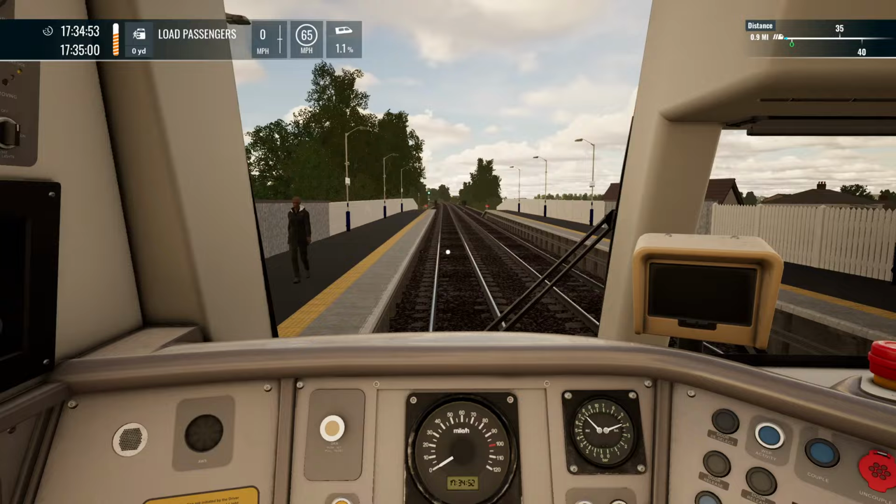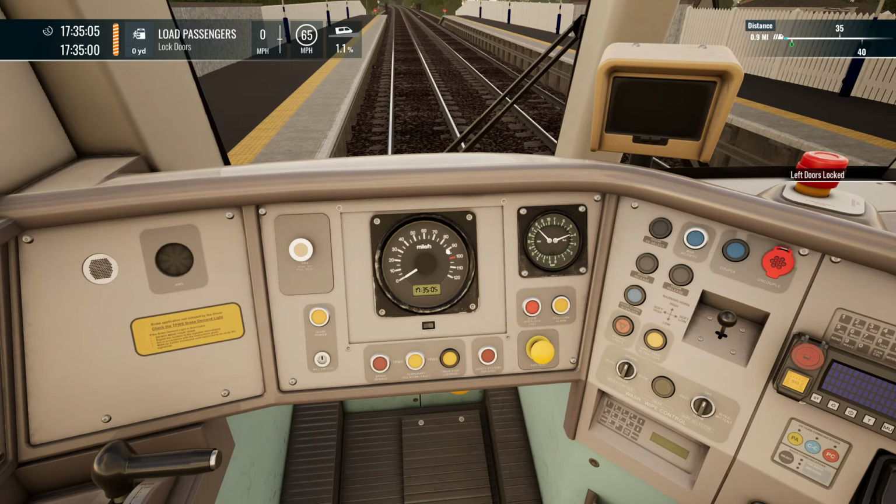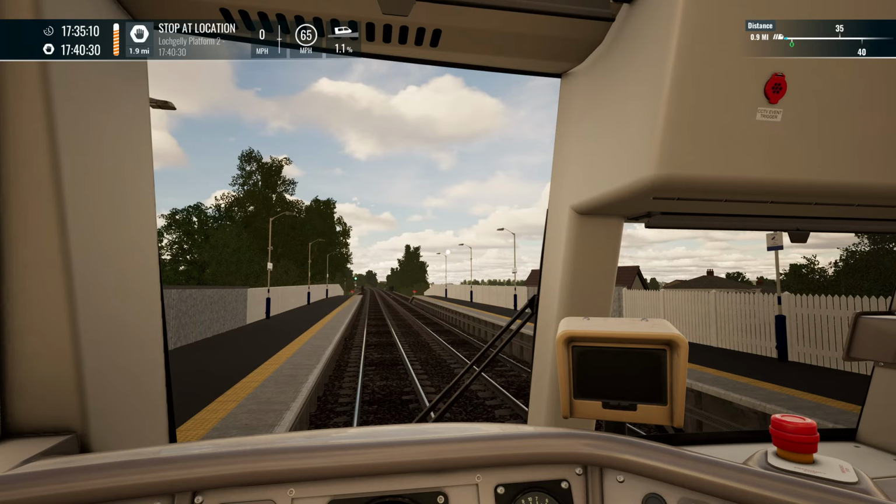Where's the hill start? I thought it was the little button on the end, but I don't know what the shortcut is on the keyboard. That's annoying. Never mind.